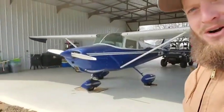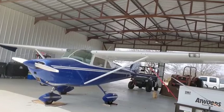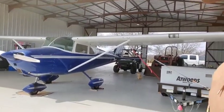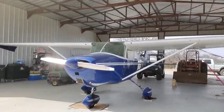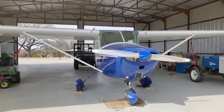But I'll show you guys the airplane here. This is kind of the whole purpose of PlaneFarm. We've got a plane, we've got a farm, so this is the plane. And it is a 1960, I believe, Cessna 172. About everybody that's dealt with small airplanes has seen a Cessna 172. This is a really early one. We have a ton of fun in this thing.